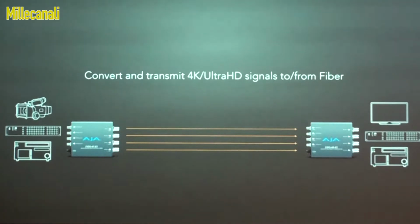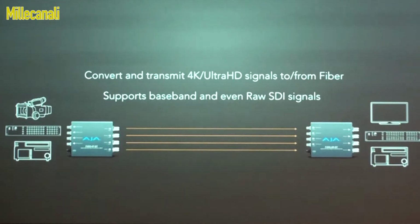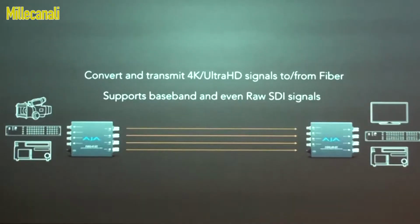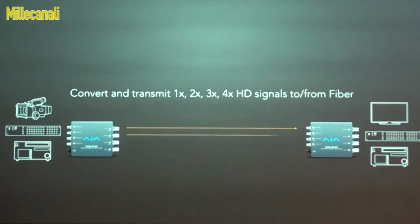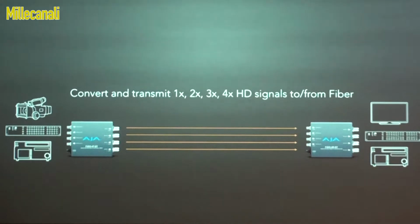So the obvious use is for 4K and Ultra HD signals to and from fiber. So the world is still 3G SDI and multiple SDIs to move Ultra HD around as baseband and RAW. And so these are designed to work into that existing infrastructure in the world. So they'll carry anything, SD SDI, HD SDI, 3G SDI, and even RAW signals, convert them to and from fiber for Ultra HD.